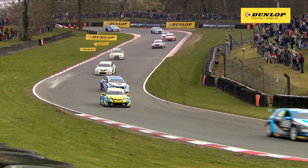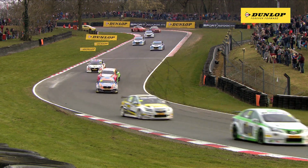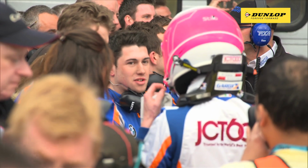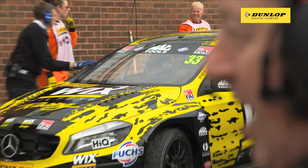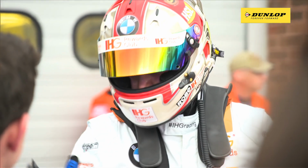Adding to the entertainment, Race 3 was to produce a 3rd different winner. With the top 9 reversed on the grid, Tordoff found himself on pole, lining up alongside Adam Morgan's yellow Mercedes, with Jack Goff in another of the BMWs in 3rd spot.